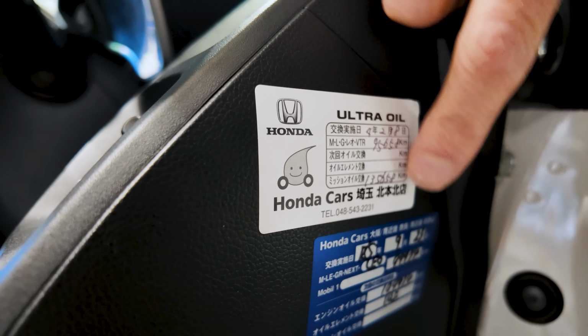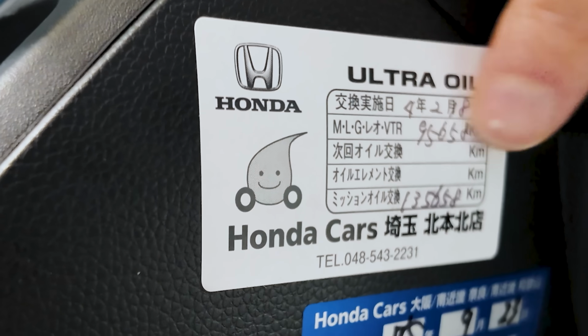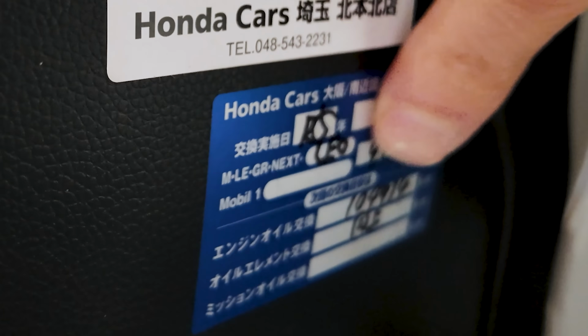Well, that's interesting because I did notice a sticker. It looks like something to do with servicing. The white one is about the transmission oil. The owner changed the transmission oil at around 95,000 kilometers. The previous owner was changing it every 40,000 kilometers, usually done at 80,000 kilometers, so he was keeping it in better condition. And the second sticker is about engine oil change, done at 99,000 kilometers.